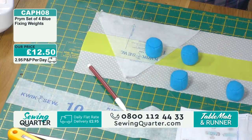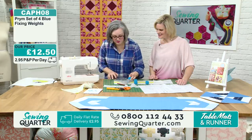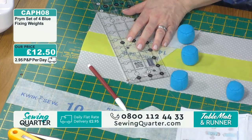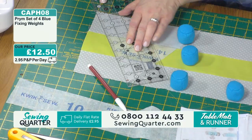And then I have loads of rulers, and I have my favourite 12.5 little quilter's ruler, which is the one I tend to use for cutting out small pieces. Then I just put that on there. Make sure that's lined up at the bottom, and then using my rotary cutter, make sure you don't cut off the edge of the pattern.